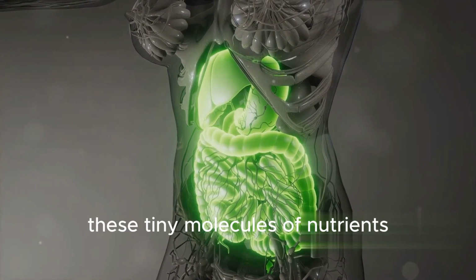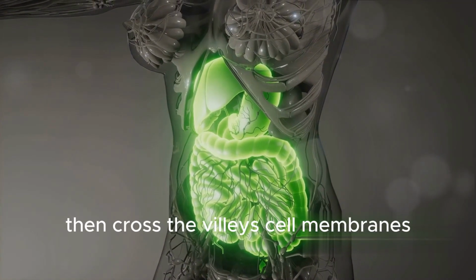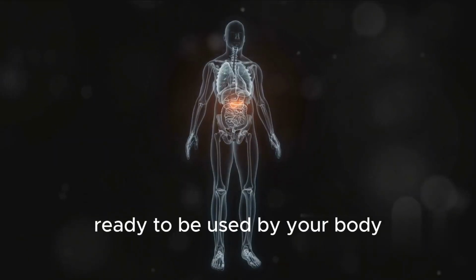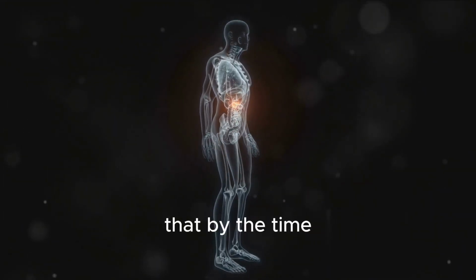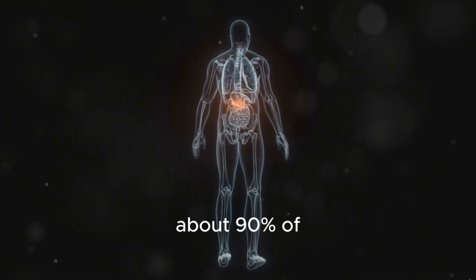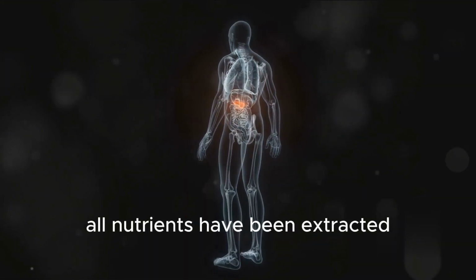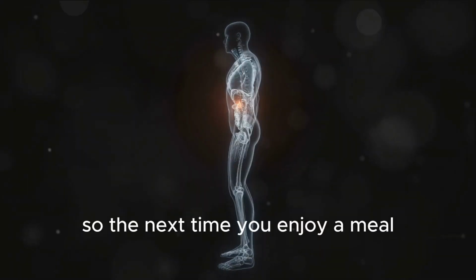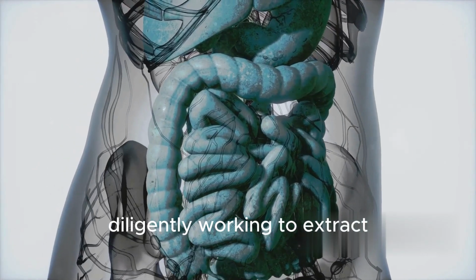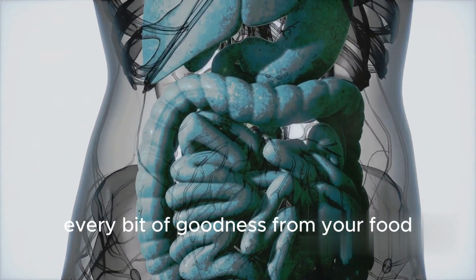These tiny molecules of nutrients then cross the villi's cell membranes and enter your bloodstream, ready to be used by your body. This process is so efficient that by the time food has passed through the small intestine's winding path, about 90% of all nutrients have been extracted. So the next time you enjoy a meal, remember the bustling city within you, diligently working to extract every bit of goodness from your food.